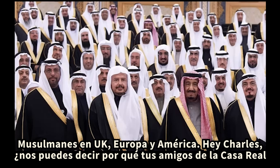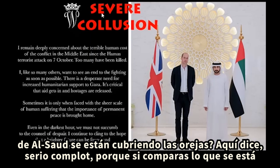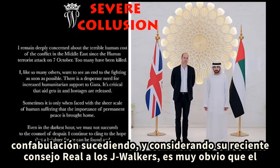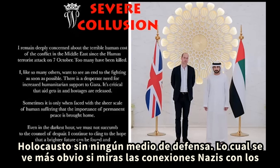Hey Charles, can you tell us why your pals here of the royal house of Al-Saud are all covering up their ears? Here it says severe collusion, because if you compare what's being said here and this image here, these two images in this collage, we can see there's a very severe collusion going on. And considering his recent royal advice to the jaywalkers, it is very obvious that Prince William Al-Windsar bin Arabiya wants the jaywalkers to end, as in Auschwitz, during the whole catch, without any means of defense.